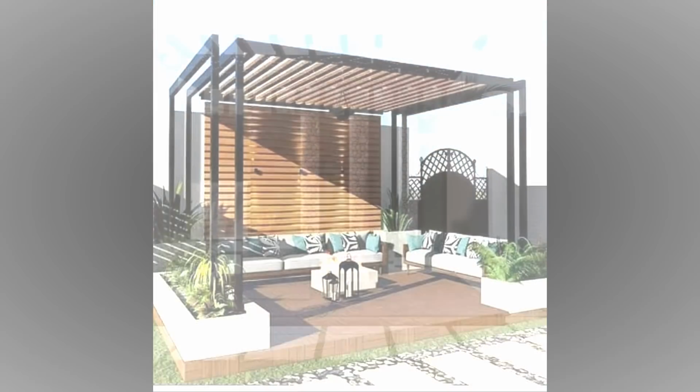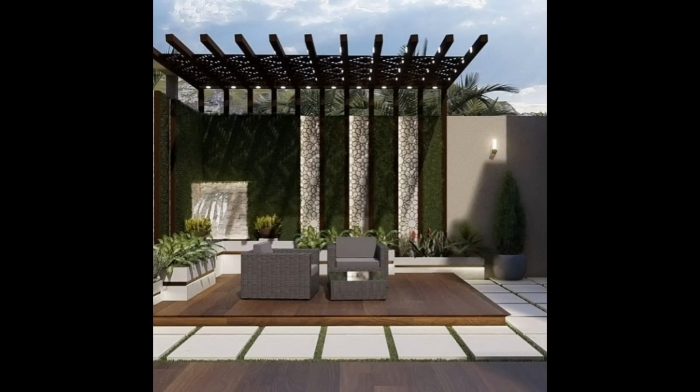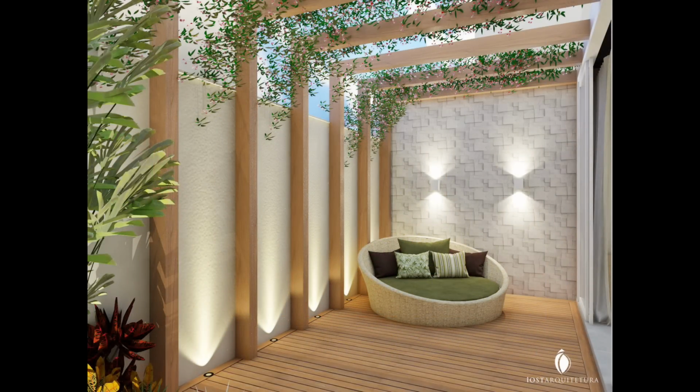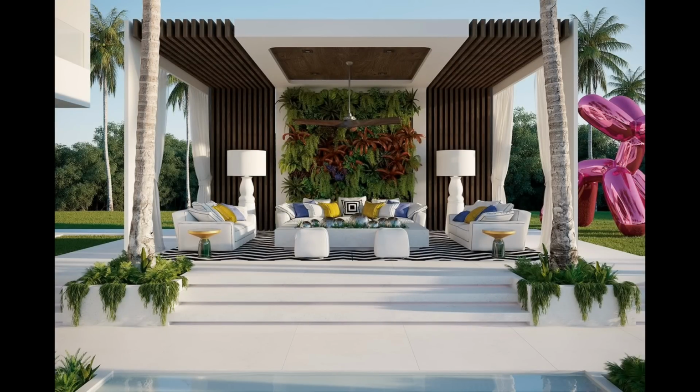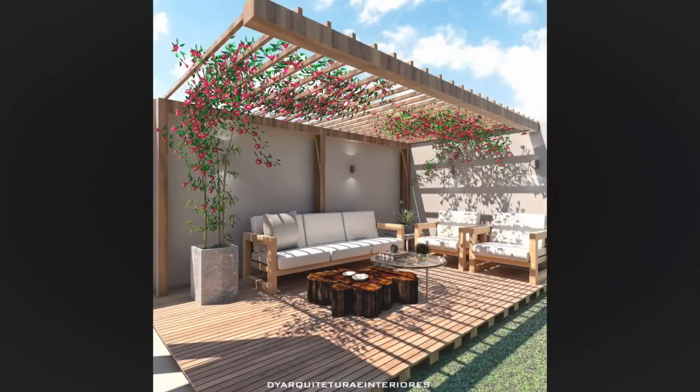Open air spaces are rare in today's urban areas, and having even a tiny patio is better than nothing. Often, the lack of space is used as an excuse for neglecting a small gardening area. However, limited space shouldn't deter you from making the most out of the outdoors. All it takes is creative design ideas. Here are some options for decorating a tiny patio or a terrace.